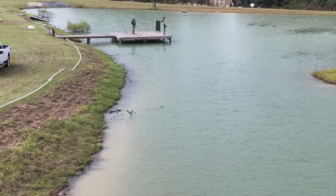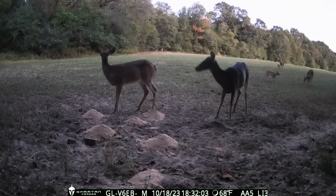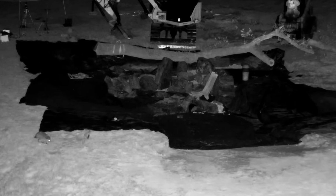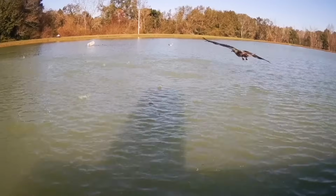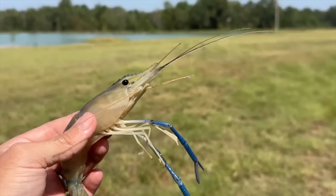So as soon as Stephen built that large bass pond, the deer, the coyotes, the raccoons, all these little animals come out of the forest and utilize it. They look for it not only for drinking water, but also for a food source. Some of those smaller animals are going to search around down inside that shallow water looking for small crustaceans, those prawns that Stephen actually added into the pond. So all those are important food sources for all the different wildlife here.